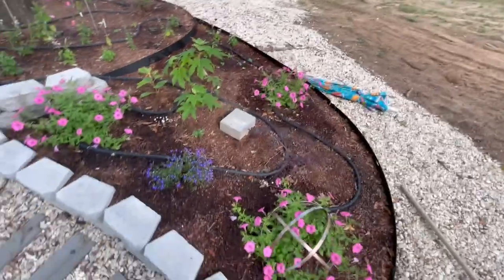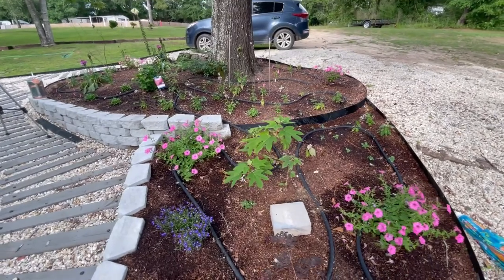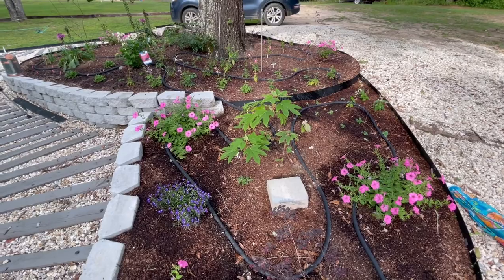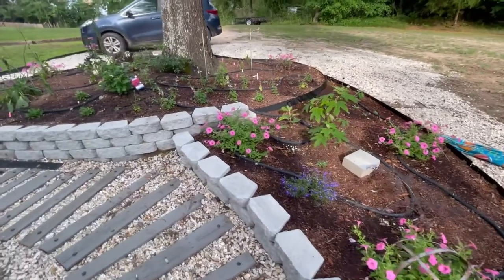Now, like I said, last year when I planted these, I'll try to find a picture to put up on the screen. But these pink salvia really got almost 3-4 feet tall in this area. So I'm hoping they're just gonna take over and love this spot.